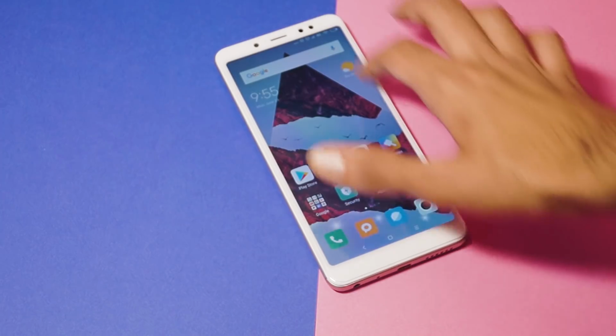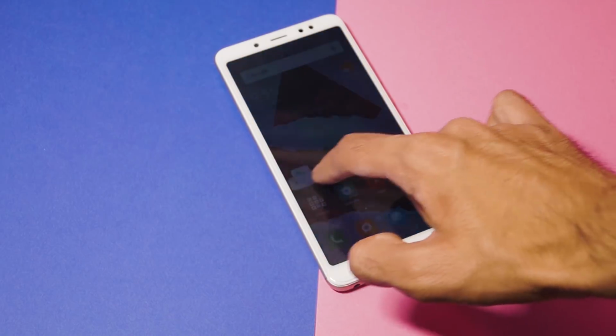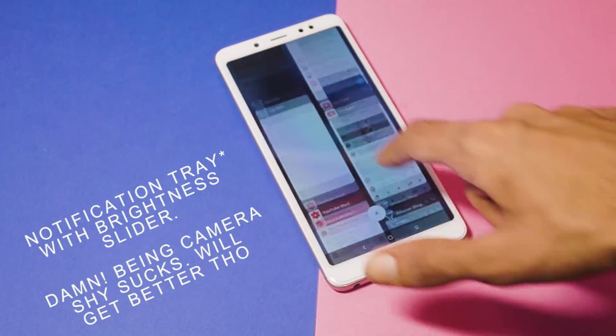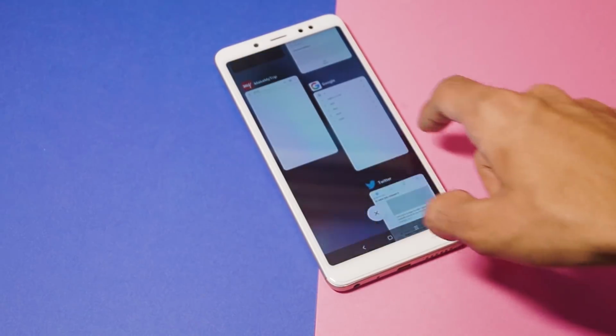So yeah, everything's fine now, but I'm not liking how slow the updates are on the Redmi Note 5 Pro. But I actually installed MIUI 10, which is their latest version. It's in beta right now, but it works really well on the Redmi Note 5 Pro. It has some really cool features like the new multitasking tray, which has this cool brightness slider. Then you have a new volume slider as well, which is similar to the one on Android P.